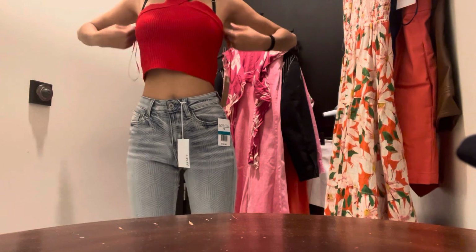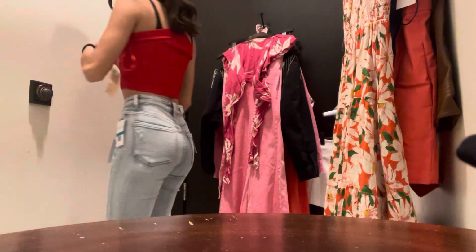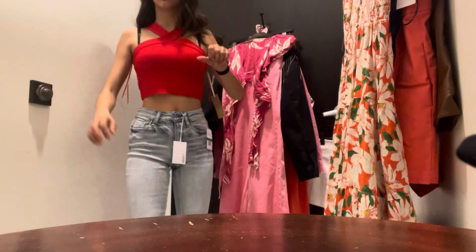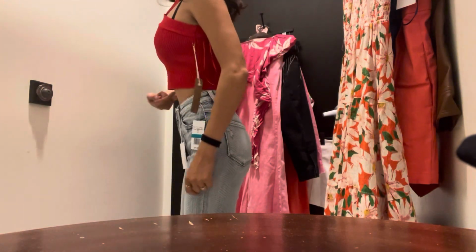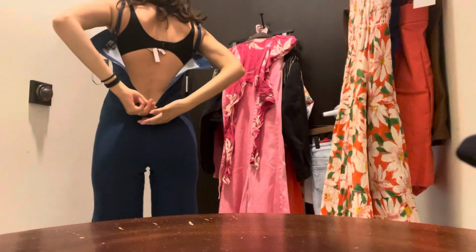All right, then I got this top because all of the people on the internet wear these. So I wanted to try one because I've never worn one before, but I did not like it. It was too big and I did not like how it fit at all. So no to that top.